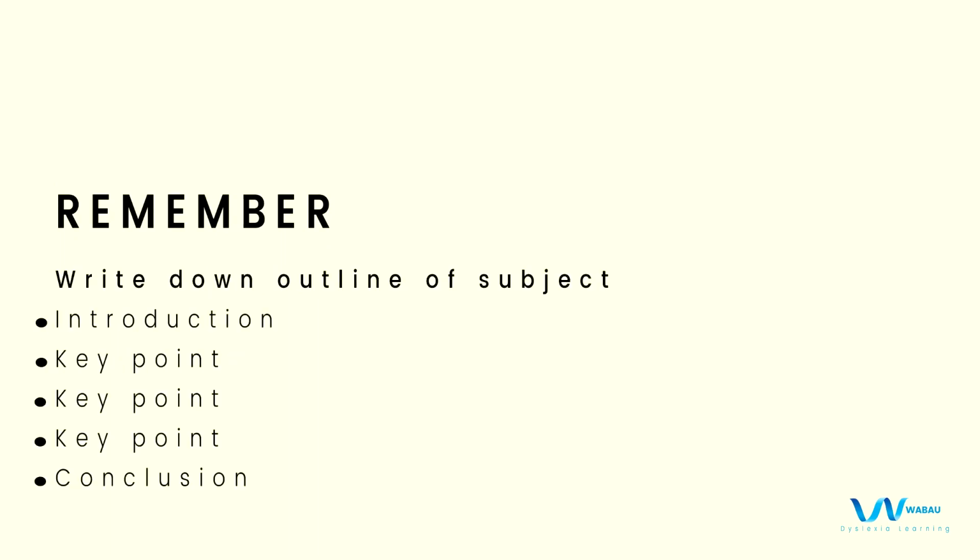Remember to make sure when you're writing down an essay to start with an outline of it. Then have 5 points. Point 1, the introduction. Point 2, a topic. Point 3, another topic. Point 4, another topic. And then the 5th one, your conclusion.